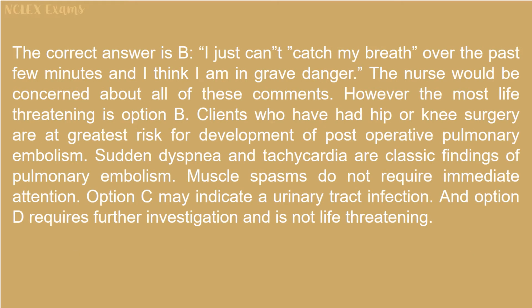The correct answer is B. I just can't catch my breath over the past few minutes and I think I am in grave danger. The nurse would be concerned about all of these comments. However, the most life-threatening is option B. Clients who have had hip or knee surgery are at greatest risk for development of post-operative pulmonary embolism. Sudden dyspnea and tachycardia are classic findings of pulmonary embolism.